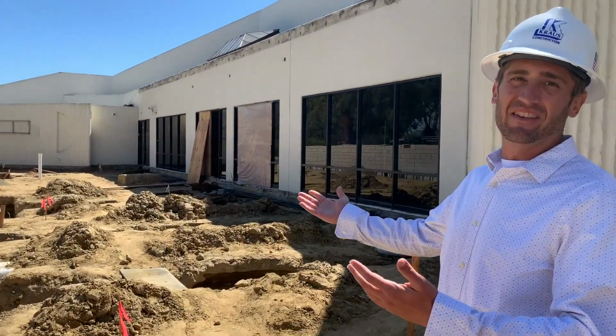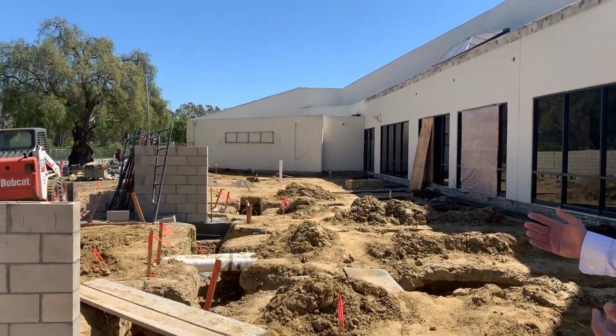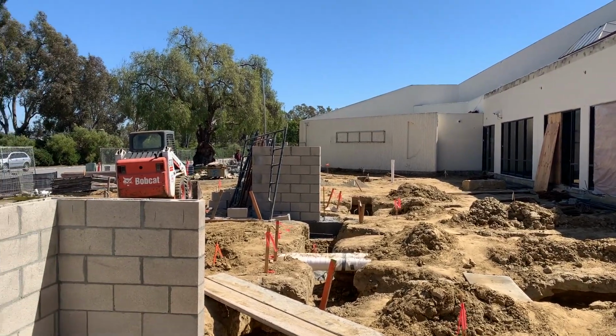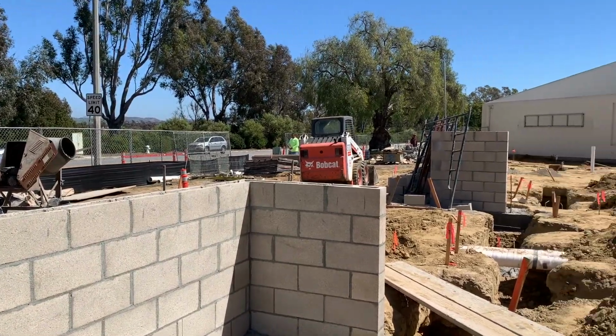And this is what the beginning of a courtyard looks like. Maybe more the middle of the beginning of a courtyard. But again, lots of activity over the last 3 weeks. We're really excited to show you what comes next.